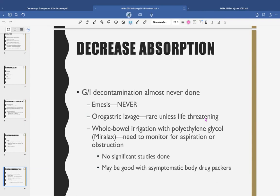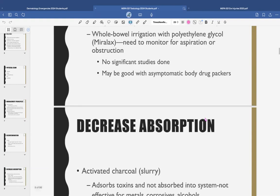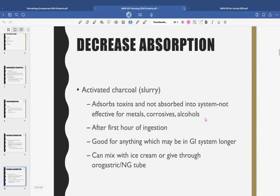Decreased absorption: basically, activated charcoal can be very helpful in certain cases, and it can be given more than 60 minutes after the toxin has been ingested. What it does is attach itself to the toxin and adsorb it. It doesn't absorb it, it adsorbs it, meaning the toxins stick to the outside of the charcoal, and as it passes through the system, it just holds on to it, so the toxin gets out of the system.